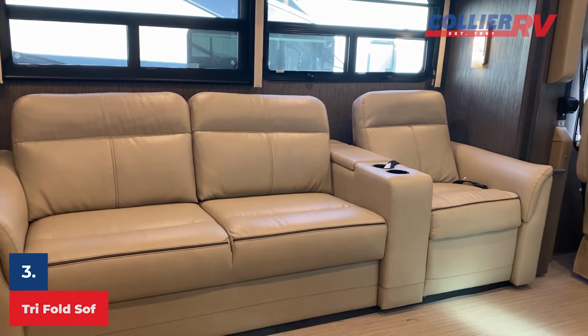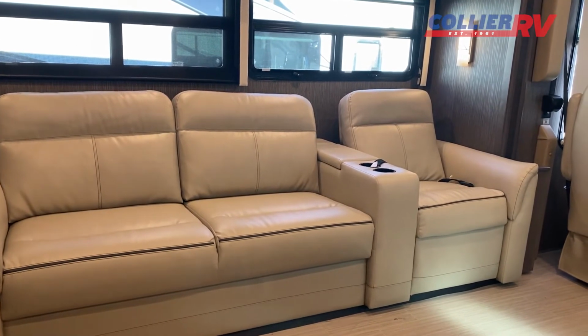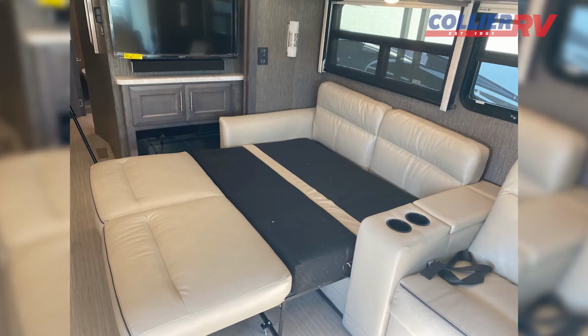Okay, so this Challenger features a theater seat and a trifold sofa. In previous model years, they did an L-shaped couch up front, which was a little awkward to use and ended up being very tight in the passageway. So they switched to a theater seat, which is very much in demand.